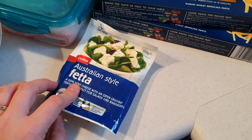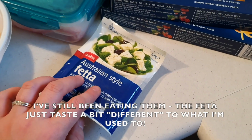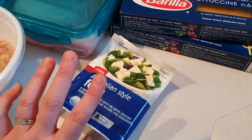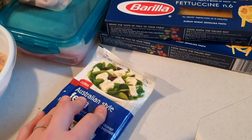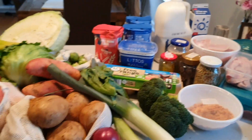I bought feta last week from the local deli, and I made spinach and feta muffins with it, and it just didn't taste right. The more I ate them a couple of times, and I don't know if it was just because it was Greek feta, it tastes different to what I'm used to, but I just thought I need a second opinion. Dylan doesn't eat them, so they're in the freezer still, but I would really like to make some more of them, so I did buy that until I can source a better feta. So yeah, that is my haul.